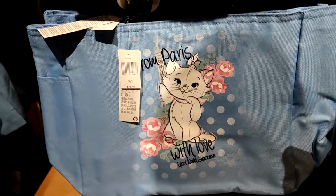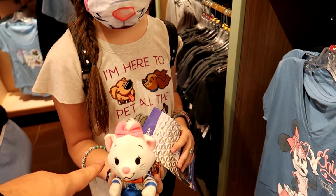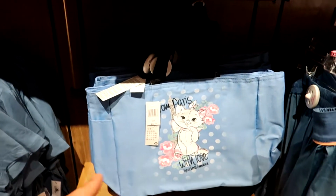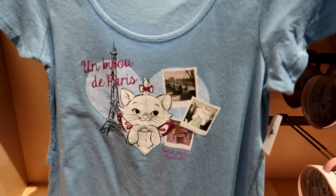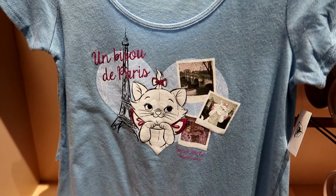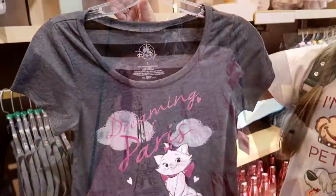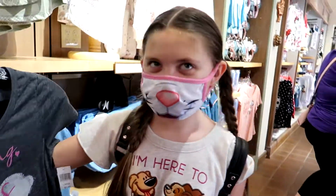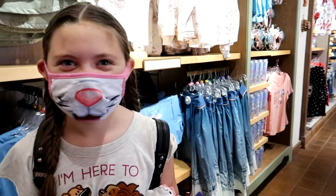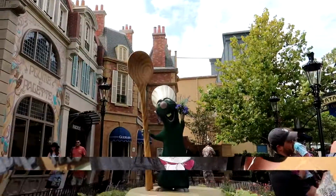Also, if you're a fan of Marie the Cat, like someone that we know, who had to order that from Tokyo, BTW, this is one of the few places you can get Marie the Cat merchandise, because it's severely lacking in a lot of other places in the park. But it's the From Paris with Love and Un Bisou de Paris. Ooh, and Dreaming of Paris. Do you dream of Paris? Do you just want it because Marie the Cat's on it? Yeah. That's what I thought.